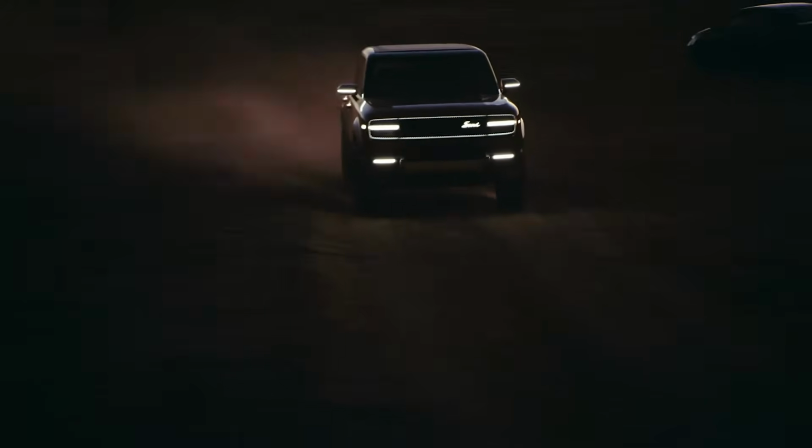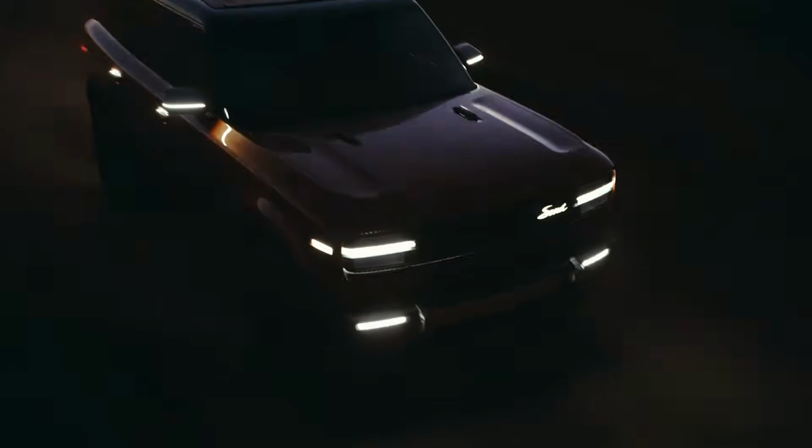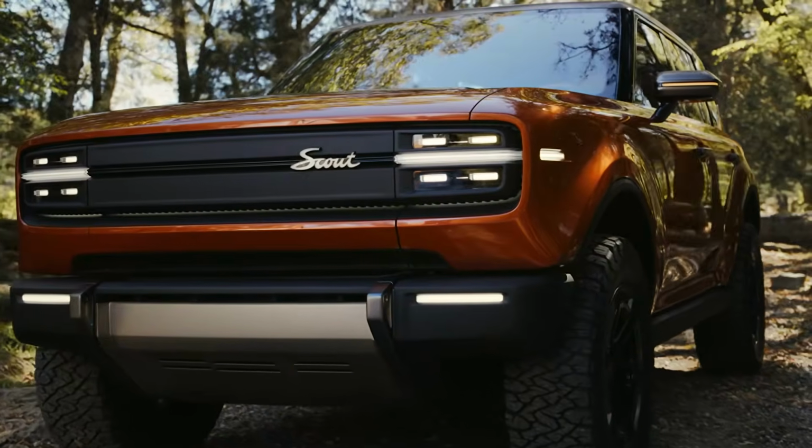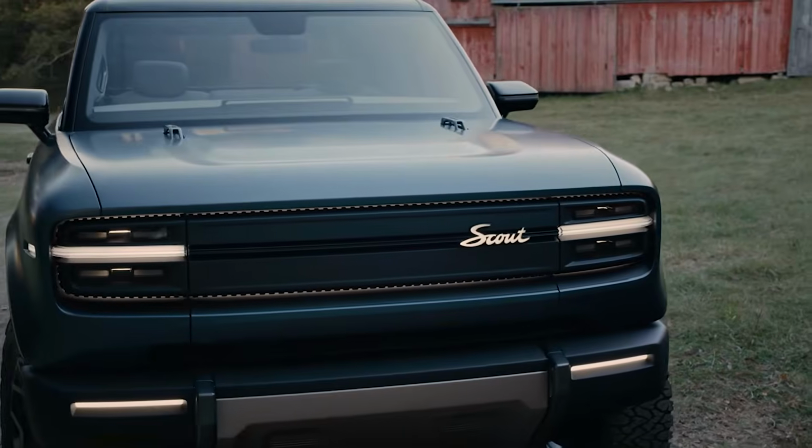What are your thoughts on that EREV strategy? Are you team all electric, or does that 500-mile range sound like the perfect sweet spot? Let me know in the comments below.